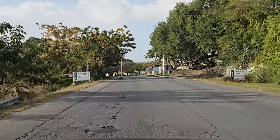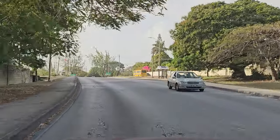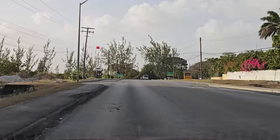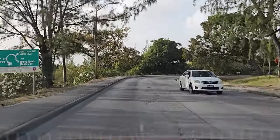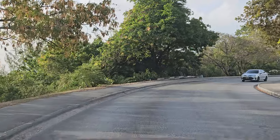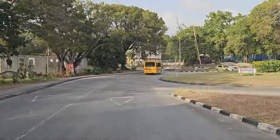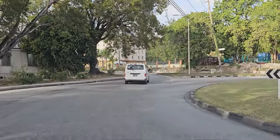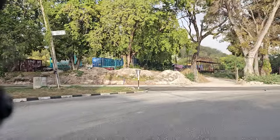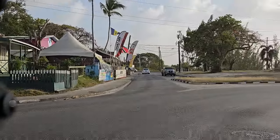So we are approaching the end of the Mighty Griner Highway, formerly the Spring Garden Highway. Roundabout number 3, the Frank Worrell Roundabout. So you see that bus there, if we had gone along that road, it would take us onto the west coast of Barbados. But we are not going that way, we are going up University Drive. And as we've done before, we're just gonna circle the roundabout. This road here takes you into Black Rock. That's the end of the Mighty Griner Highway.